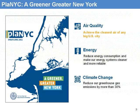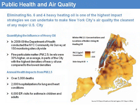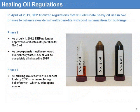So first, just a really quick background on what Clean Heat is. It's an initiative through PlaNYC, and it is really an air quality initiative. This is because number 4 and number 6 heavy heating oils create soot pollution, or PM2.5, and this leads to dire impacts throughout our city. As a result, DEP is regulating heavy oils and is phasing them out.